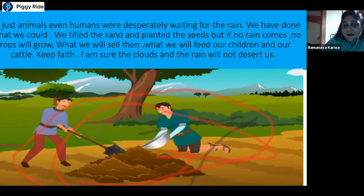And the farmers and the human beings are desperately waiting for the rain. So the rain comes, the crops grow. If the rain will not be there, it will be all dry, dry, dry, and no crops will grow. The farmer said, if the rain will not come, what will happen then? How will we feed our children and our cattle?